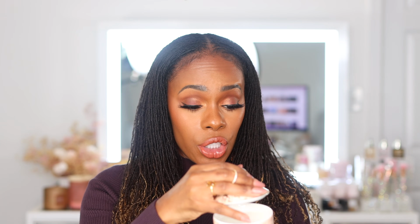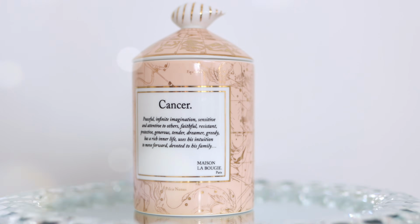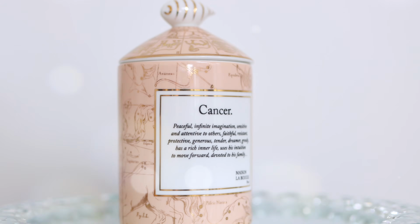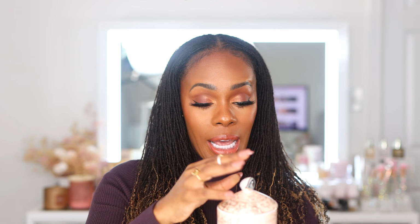And once they do burn through this candle, you can absolutely repurpose it for something that is just pure chic decor. So I am Cancer, okay, born June 30th, and I just love every single description that they have on the front for each particular zodiac sign. So mine, and when I tell you this is so freaking 100% accurate, it says peaceful, infinite imagination, sensitive and attentive to others, faithful, resistant, protective, generous, tender, dreamer, greedy, okay? Has a rich inner life. It uses his or her imagination to move forward, devoted to her family. I mean, that is me. That is me.